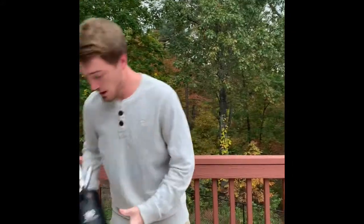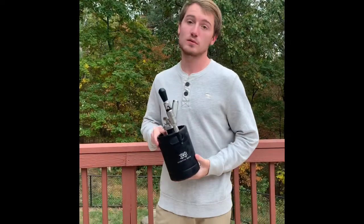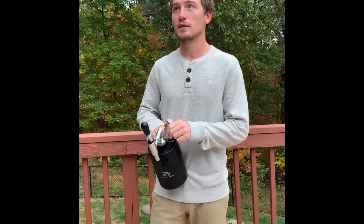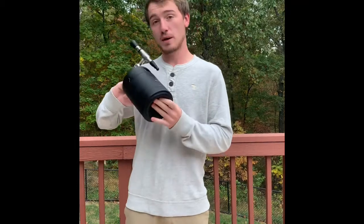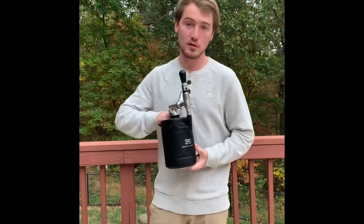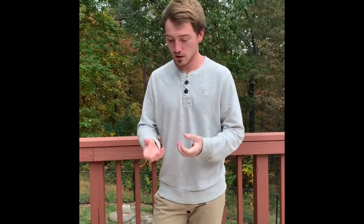Then you have my favorite, which is Nitro Cold Brew, and that's when they take regular cold brew and put it in a keg like this, and they infuse it with nitrogen. It comes in tiny little canisters, and you screw it in and it infuses, and it takes about 12 to 24 hours on top of the regular 12 to 24 hours to make the cold brew to infuse with nitrogen. And what that does is it gives it a creamy, smoother texture, and it makes the coffee less bitter. It gives it a sweeter taste.